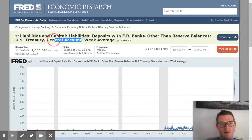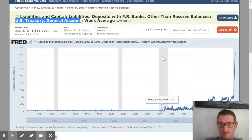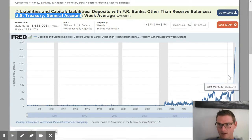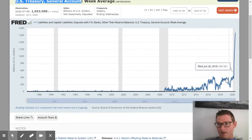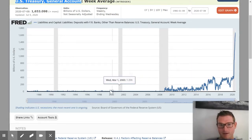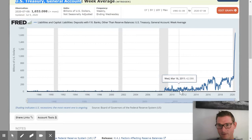But this is the Treasury general account. And so this is the money that, well, if you pay taxes, it goes here. If the Fed gives money to the Congress, to the Treasury, this is where they hold it. And so as you see this going up like parabolic, it's absolutely crazy. I mean, historically, the TGA was in private banks and it was super low. And then after the crash, it was just in the billions, 20, 30 billion or something like that.